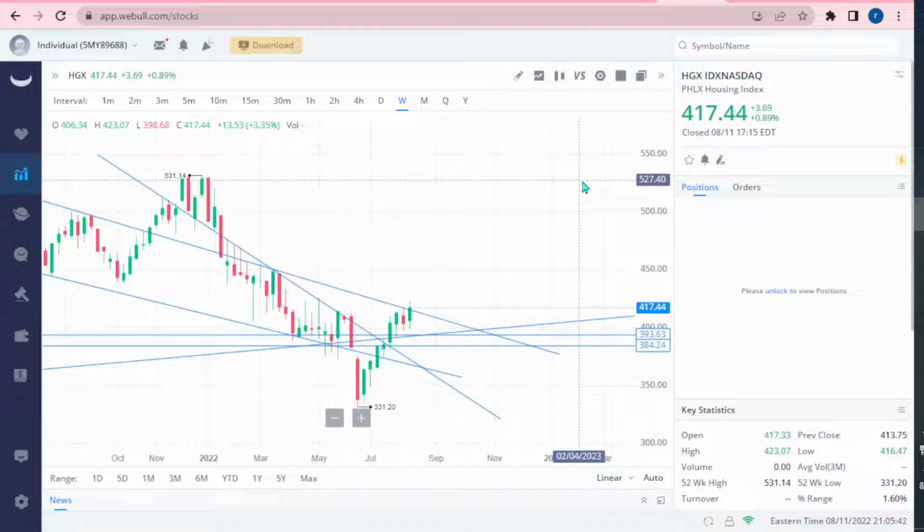So that basically concludes the technical analysis for today. Definitely pay very, very close attention to tomorrow, because tomorrow's price action is going to be very, very important, because that is how we're going to end the week. So I'm definitely paying attention to SPY. I'm paying attention to the VIX, paying attention to HGX. Those are the three big things I'm paying attention to.